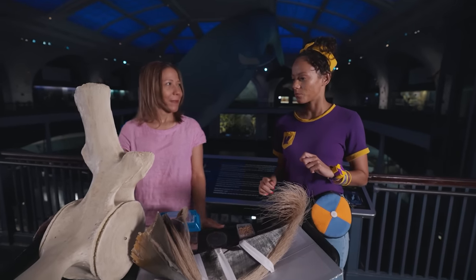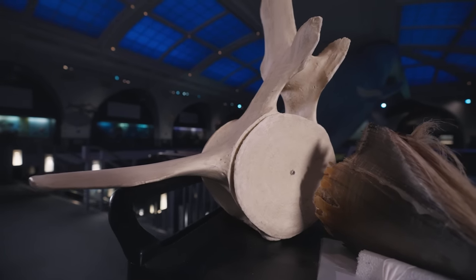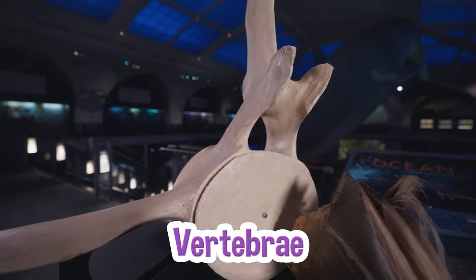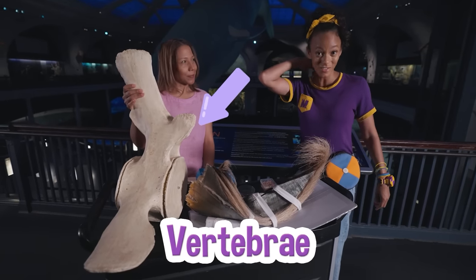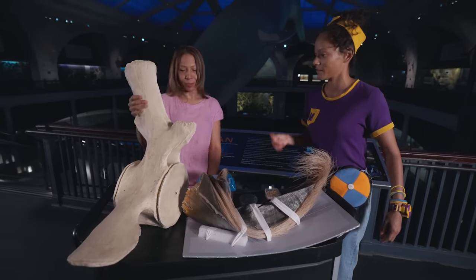Wow. And what is that? It looks like a big bone. This is a part of the, well, vertebrae. The vertebrae? Well, we have those. You can feel it in your back. Yeah. Can I hold it? Yes, sure.